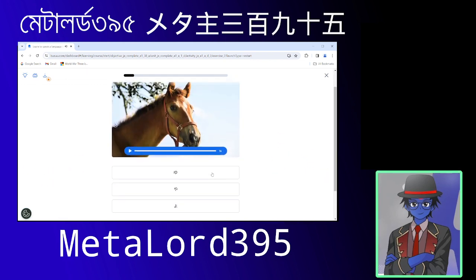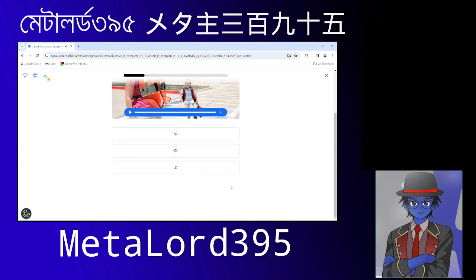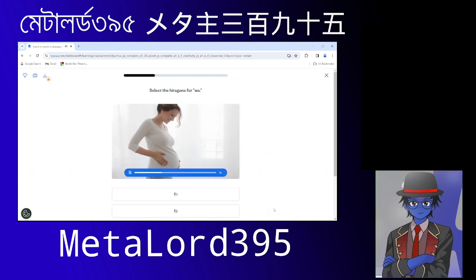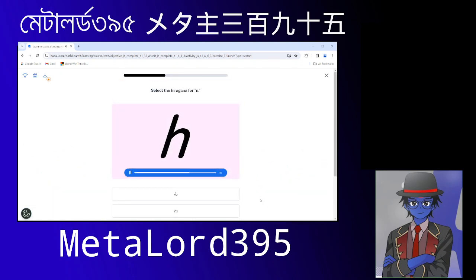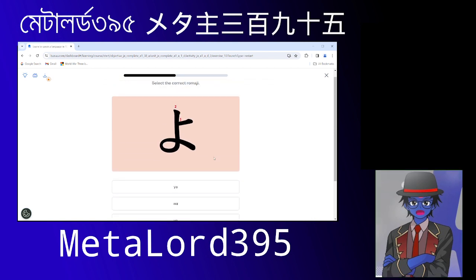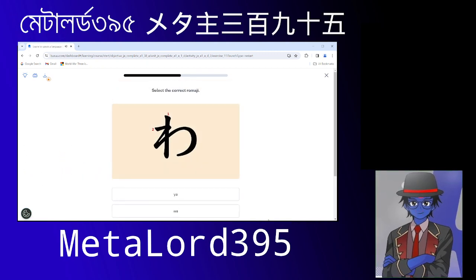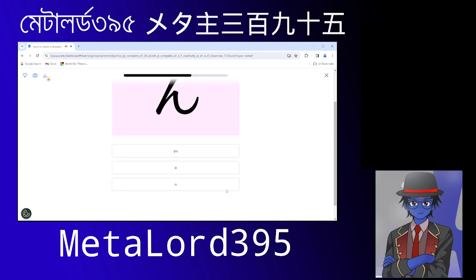Ya, yu, yo, wa, o. So it says select the hiragana for wa and n. That means you have to select this and this. Now it says select the correct romaji. Over here we are given the correct romaji for yo. Here is wa, ya, n.